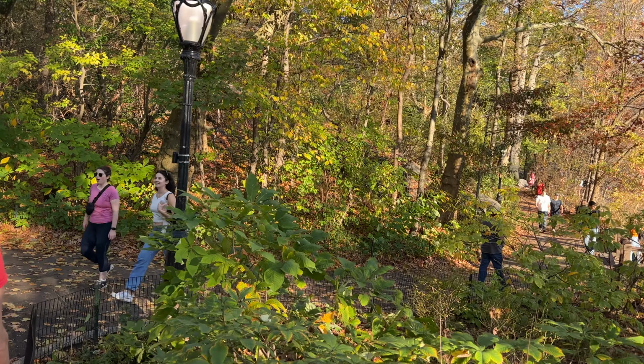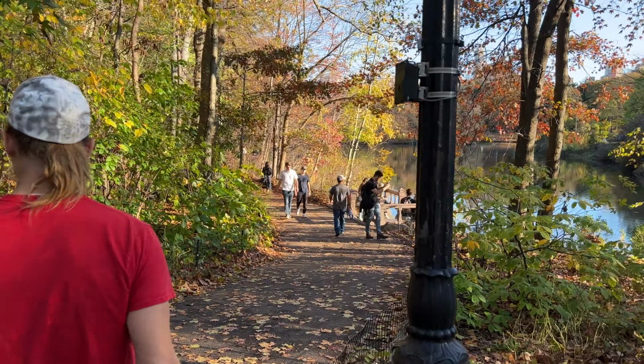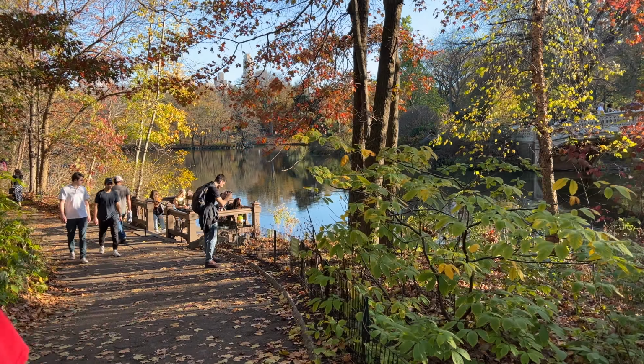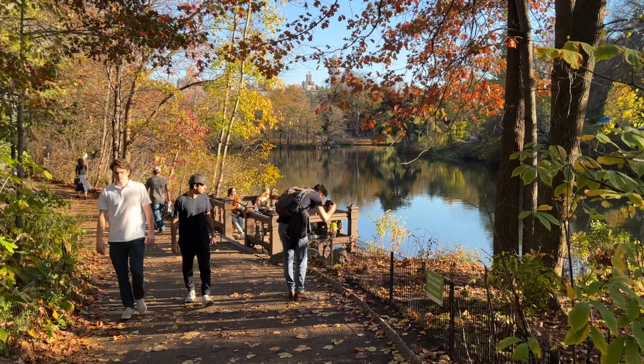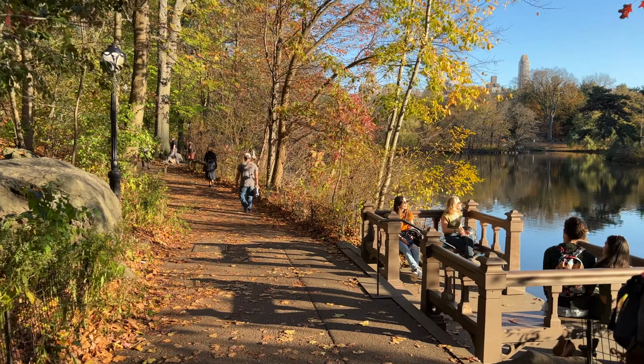Continue our walk just a little bit more, give you another angle view of the Bow Bridge. And what a great place to sit.